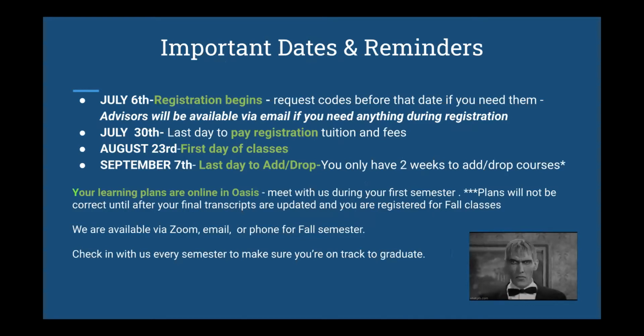For some of you that may have taken some classes at community college or AP or things like that, you might need permission codes to get into some classes. So try to get those codes as soon as possible. We'll show you how to validate, but most of you are not going to need codes. So don't worry about that too much.